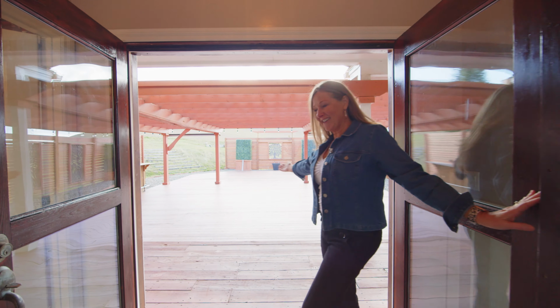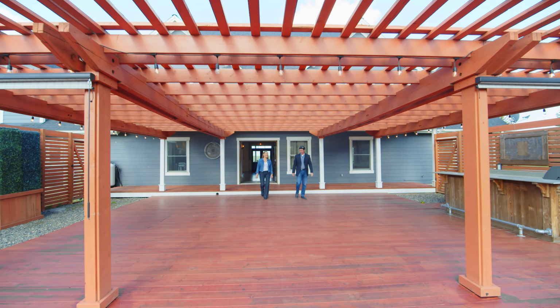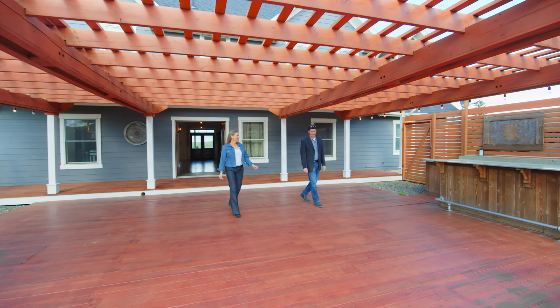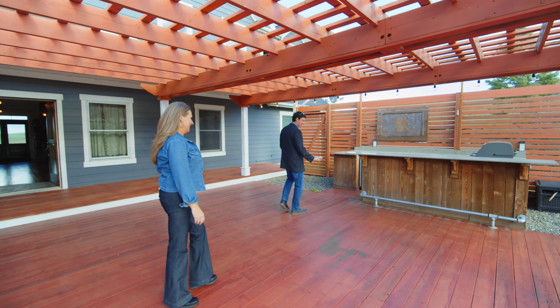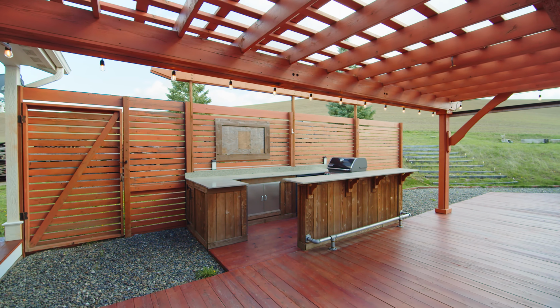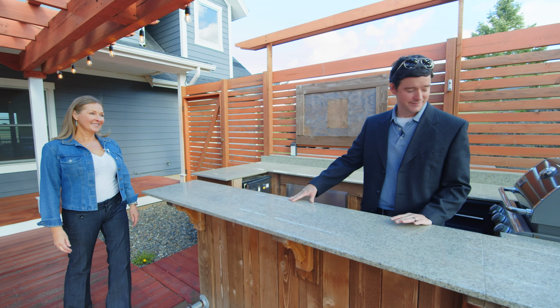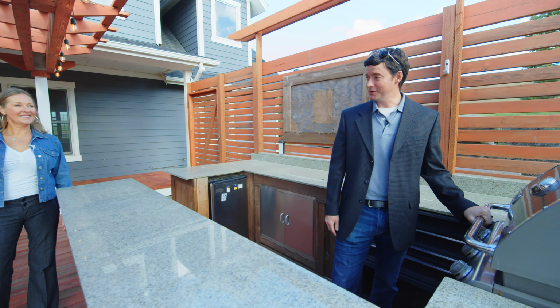You gotta check this out. And Darcel, this back patio sure is sweet. Isn't this great? You have all kinds of barbecues and get-togethers. Yes, you have a grill, a refrigerator. You even got granite countertops outside. This barbecue, I could do some damage over here.